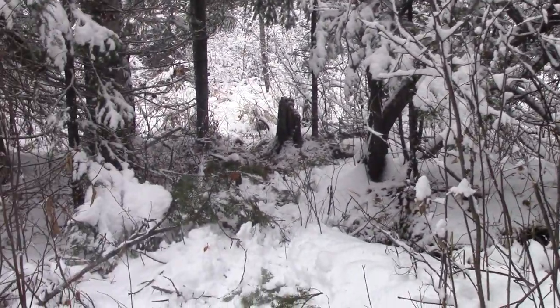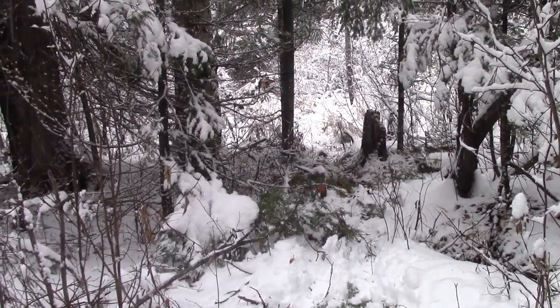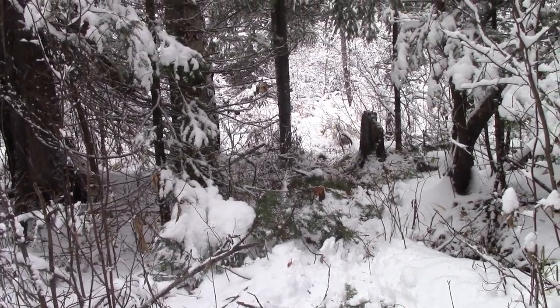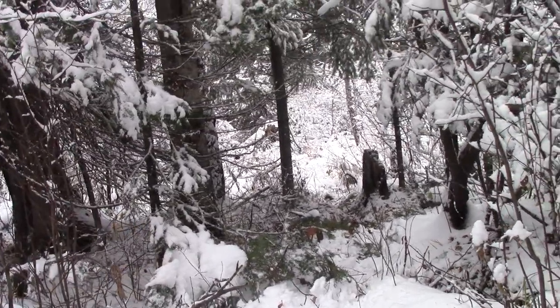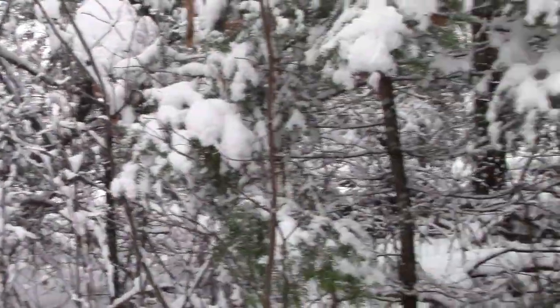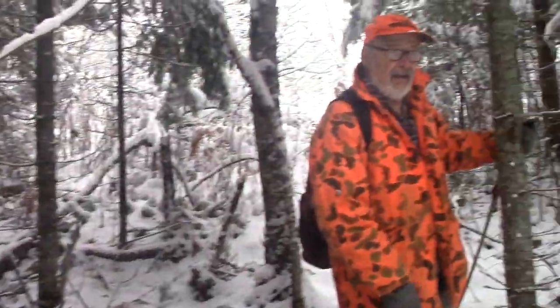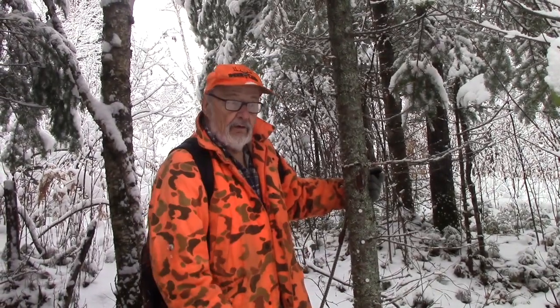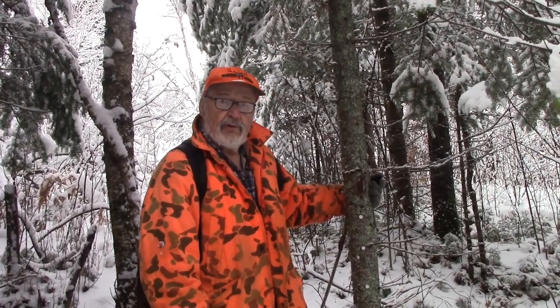Up to this point you can see we got really solid cover, approach cover. This is what we like when going to a stand site, so you're hidden from view all the way to the stand site. In this place, we got a little opening across before he can sit down, so that's why we make stop short sites like this on a lot of our stand site approach trails.